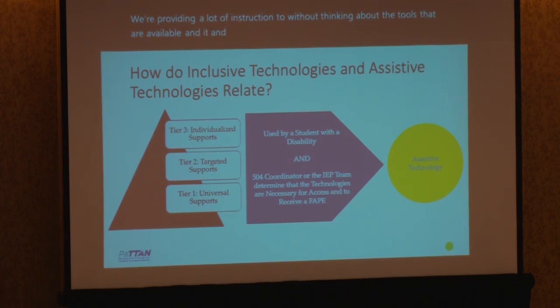And far too often I have teams asking me, well, if it's a universal support, do I have to write it in the IEP? Yes, thank you. My AT people in the back are nodding yes. Because if you think about it, if they go to another school and that's not the universal support, they now can't engage in the instruction. They are no longer going to be benefiting from their least restrictive environment. They are now in, I don't know, Tahiti. It's a magical place, but not if you don't have the tools you need to be successful.